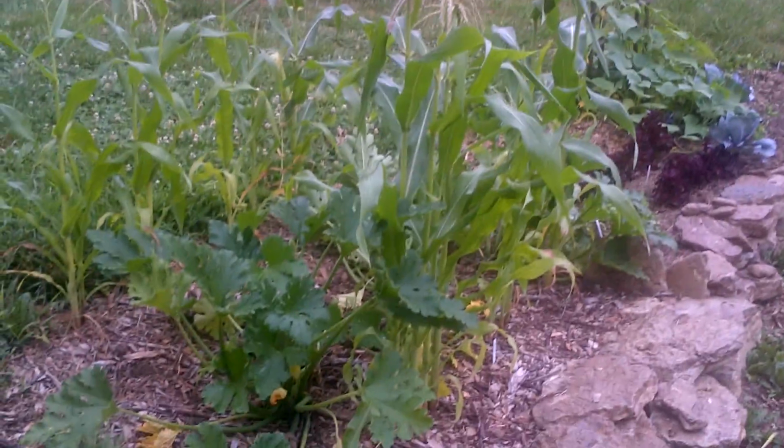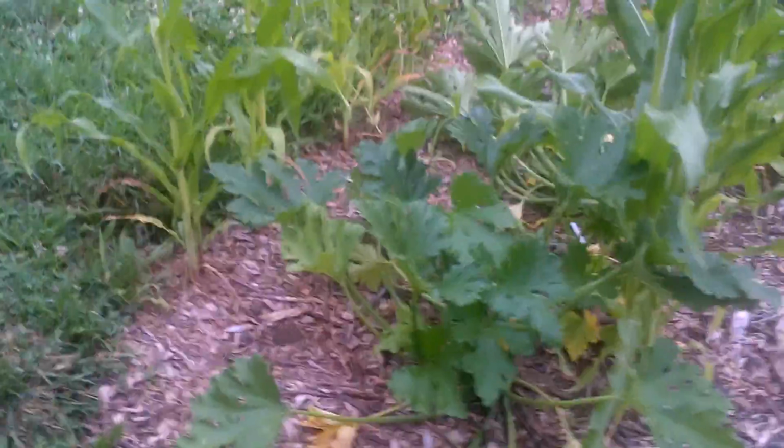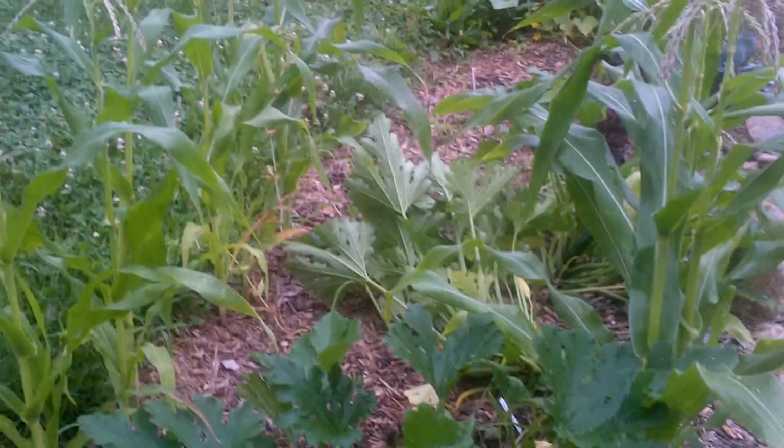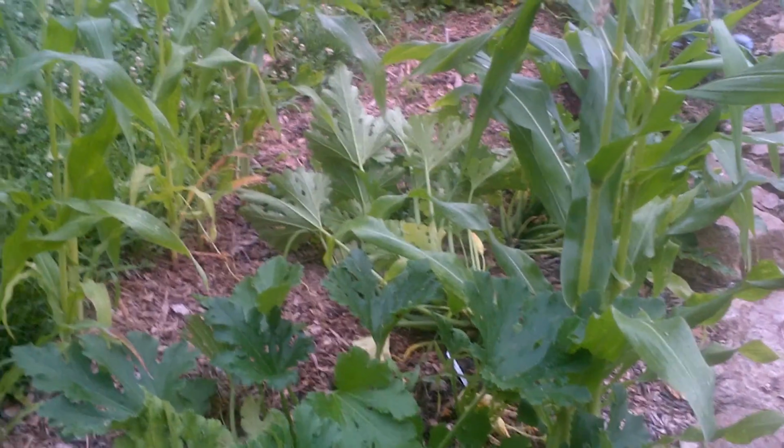The corn has gotten quite large, and my little three-sister combination of corn, squash, and sweet snap peas have done pretty good. The snap peas, though, kind of got attacked by a rabbit who I still haven't been able to capture. But I'm very excited about the squash, the summer squash, and you can see the corn coming on each one of these guys.